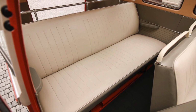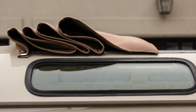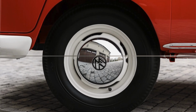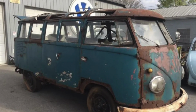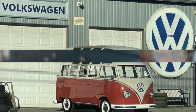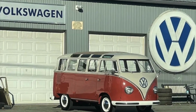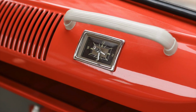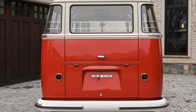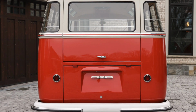Notable features of this restored Samba Microbus include a tan fabric sunroof, chrome hubcaps adorning white-finished steel wheels that harken back to its vintage charm. From basket case to showpiece, this meticulous restoration of this 1959 23 window Type 2 Samba Volkswagen bus, with unique features and impeccable craftsmanship, is a testament to the enduring legacy of Volkswagen's iconic Type 2 buses.